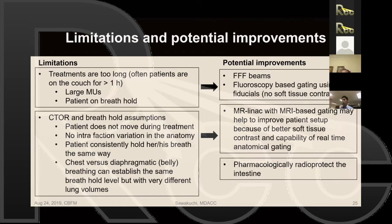And so, as you can see here, there are some limitations and scope for a lot of improvements in this. So among the limitations are that the treatments are fairly long, and often the patients are on the couch for close to an hour, maybe even longer. That being said, the newer machines have flattening filter-free beams and better tools such as fluoroscopy-based gating using fiducials, essentially not using soft tissue contrast. So the combination of all of these can potentially help improve the fact that we need to deliver large MUs with the patient on breath hold and be able to do this very quickly. So there is some potential for that.